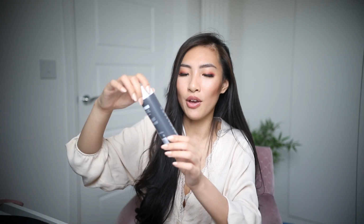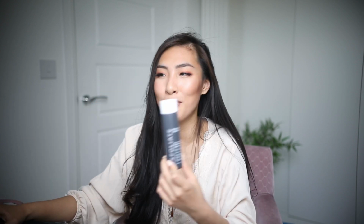So for that, I don't really know. For the other claims, so fast absorbing liquid formula, I do agree on that. It is quite a fast absorbing liquid formula. And then for removing built up dead skin cells, I can't see my dead skin cells. I'm just hoping that this is removing it. So I can't really say much about that. And I will still be using this product. It hasn't done any harm to my skin, so I will use it.